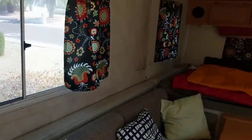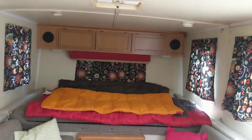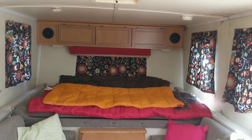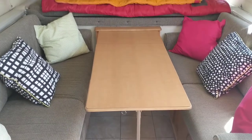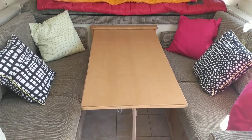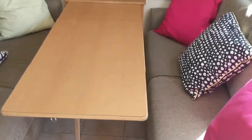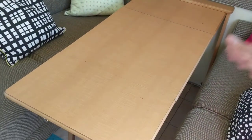So looking on this side, that's at least a full-size bed on the far side. So you can fit two full adults over there, or several kids. And we've got this kitchen or dining room table that extends out, as you see here. It also folds up completely behind where we're looking here, so this can go completely out of the way.